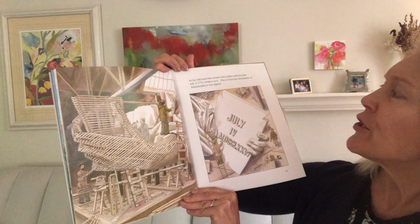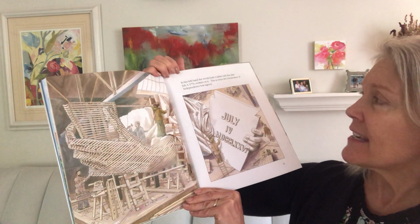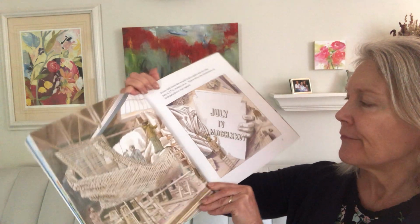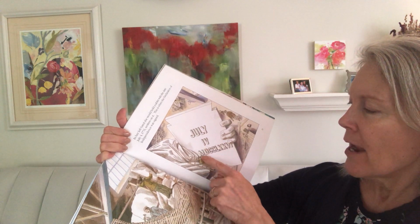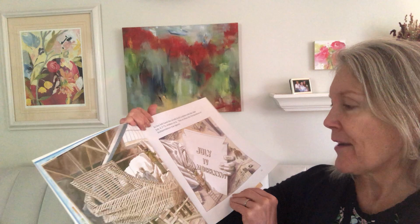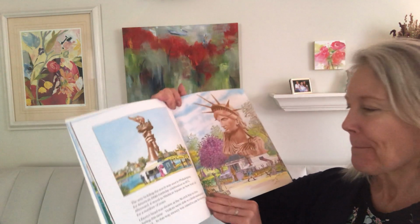In her left hand, she would hold a tablet with the date July 4, 1776 written on it. This is when the Declaration of Independence was signed. So here's the tablet, and it says July 4, 1776. Now that doesn't look like the number we use now. These are called Roman numerals, and they're different from the numbers that we write now, but we still use those, and it means the same thing.